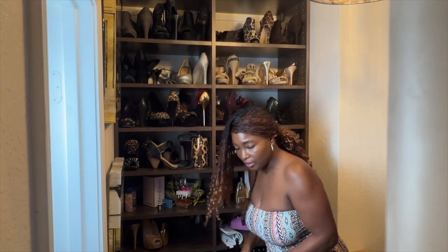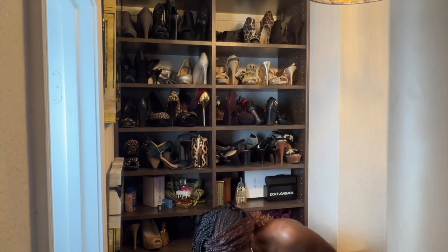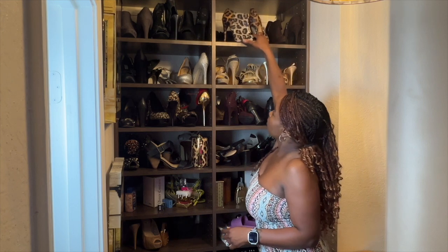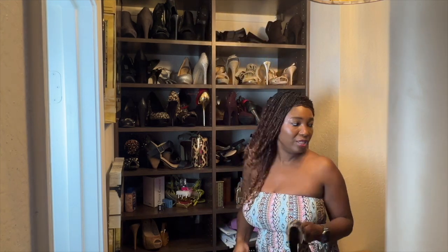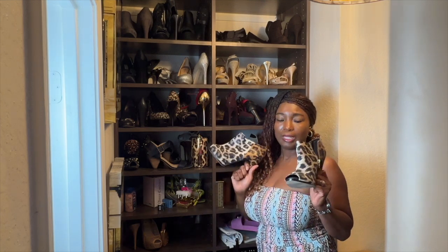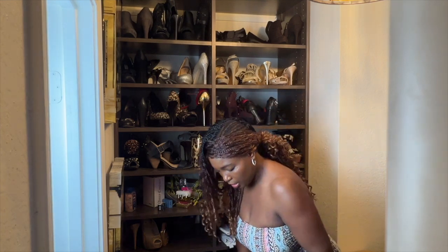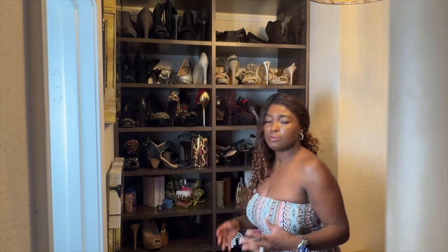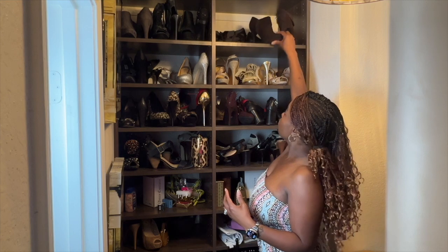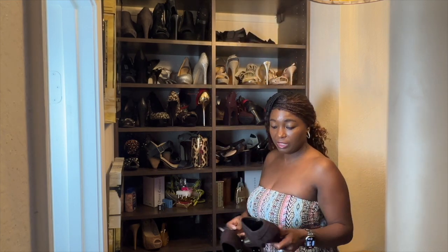So say for example, these right here, I don't even remember. I'm getting rid of these. These are going to get donated. That's going to go to the donation pile. These right here, I have not worn these. I think I've only worn them once. So they look nice, but they're going to get donated. I know you're probably thinking, these are some good shoes, why am I getting rid of them? But if I'm not wearing them, what is really the purpose of me even having them?